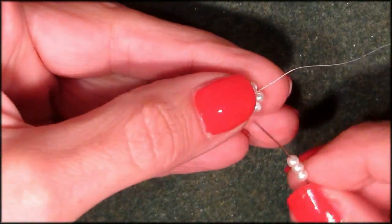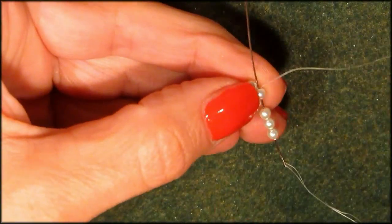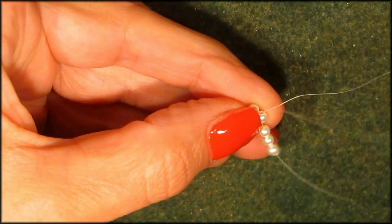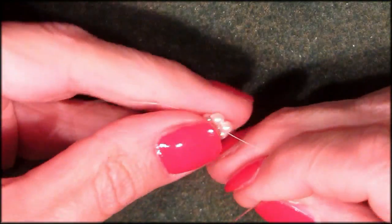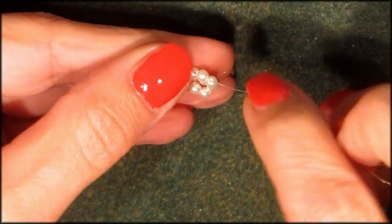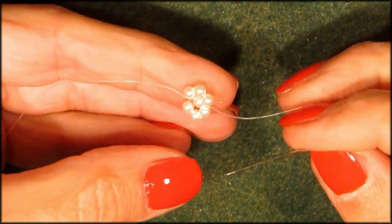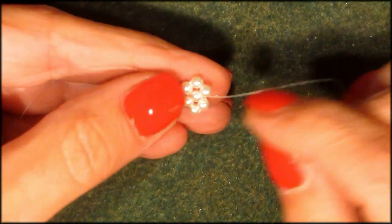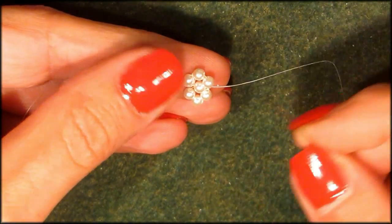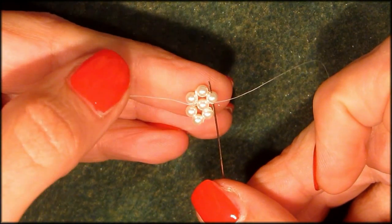And go back in the pearl that you're coming out of. And if you never crawled before, doesn't matter, just follow my lead. So, now we got the first row on this pearl. So it's basically a row, only we're doing it in a cube. So that's why it's called cubic right angle weave. Next we're going to go into the next pearl.